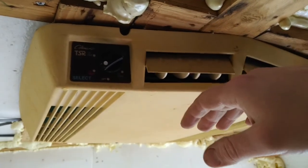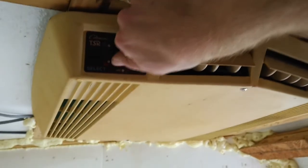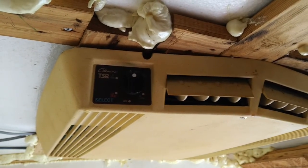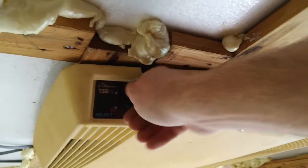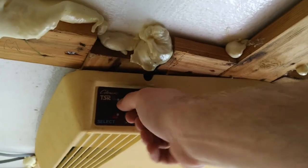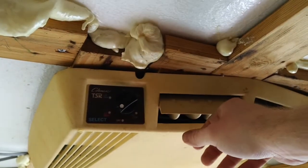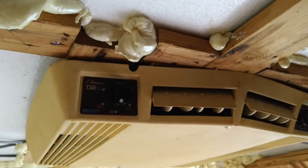Okay, it's on low. It is making some clatter and some noise. Okay, now if I move to high, yeah, it's still making a fair amount of clatter. Alright, so I think it's going to need a little more balance.